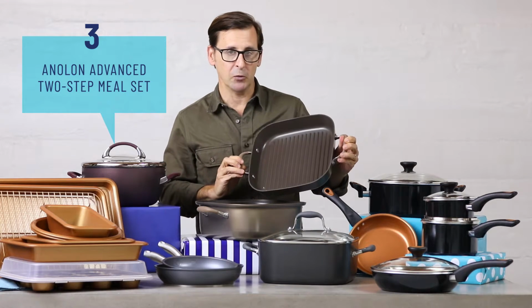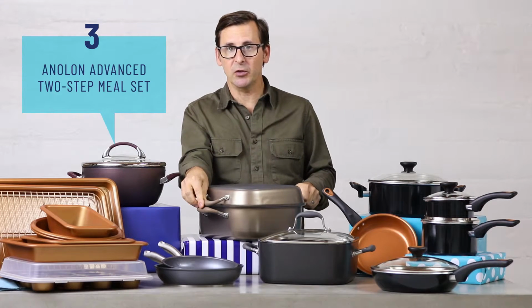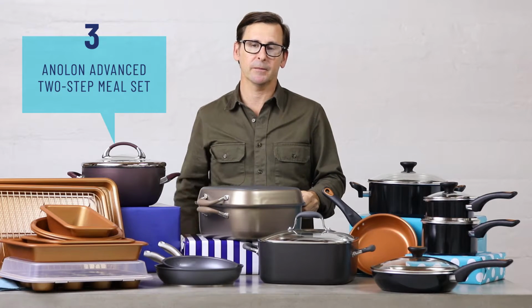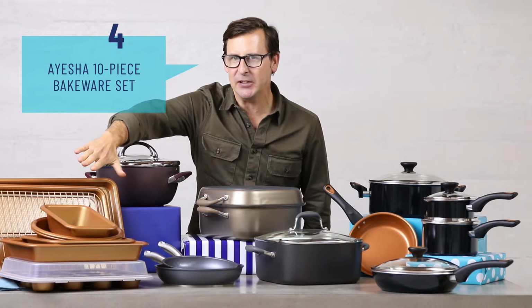So you can put your short ribs right in the grill pan, then into the roaster along with your vegetables, a little bit of wine or braising liquid, and then right into the oven where this is heat safe to 400 degrees Fahrenheit.